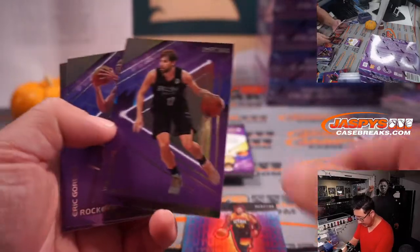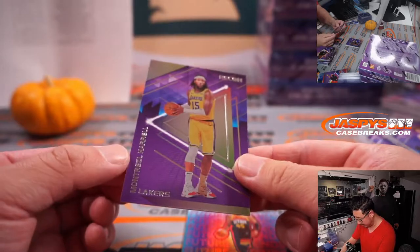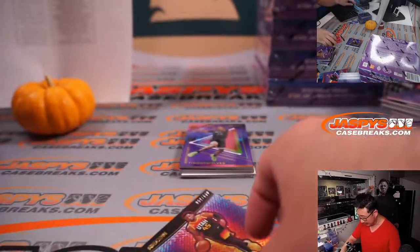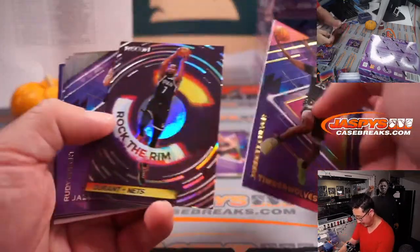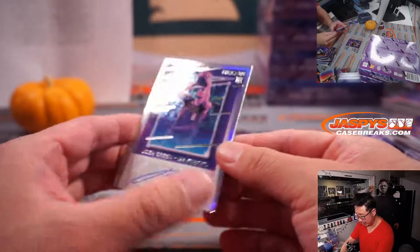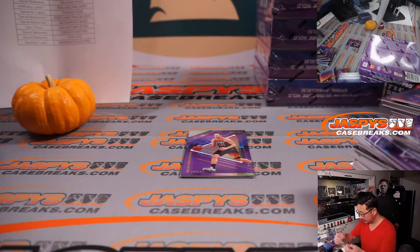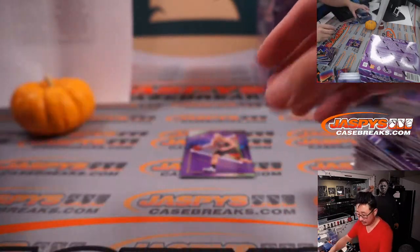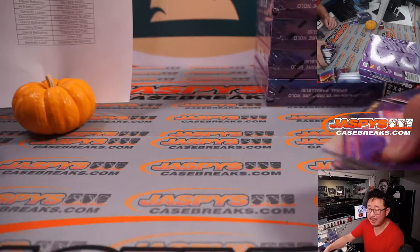Out of 199, Donovan Mitchell. And a Laker. Former Laker, Montrezl Harrell. Why was that flipped around? Made me think it was an autograph. It was not. I got trolled by Panini. It's Josh Green, Dallas. That's for Jonathan. All right, 4 boxes to go.